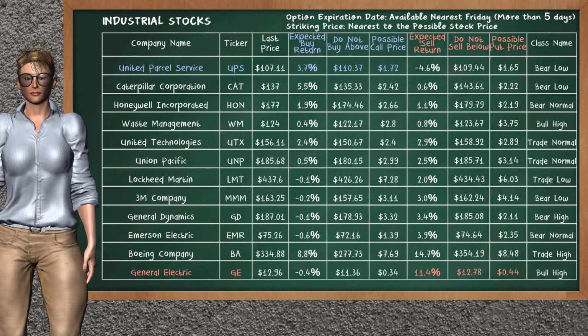On the other hand, there is a strong opportunity to sell General Electric. You can observe, it has an expected sell return of 11.4%. You may sell it at a minimum price of $12.78. For put option, a possible put price is at $0.44.